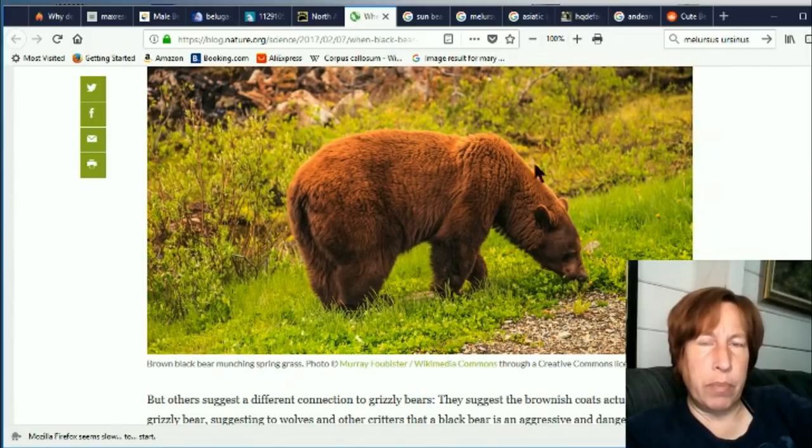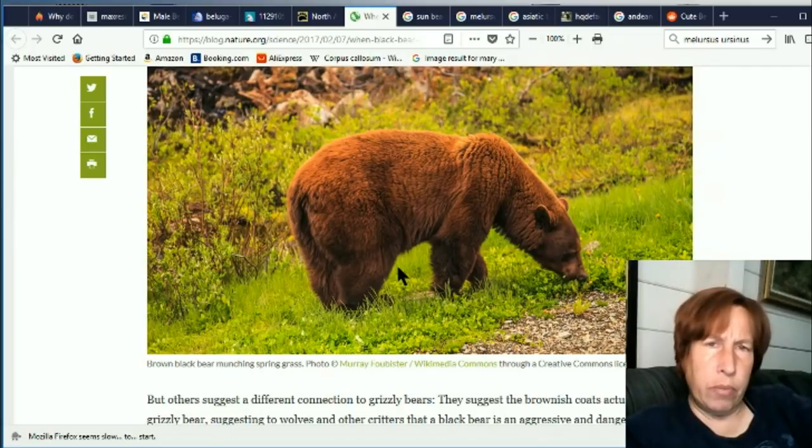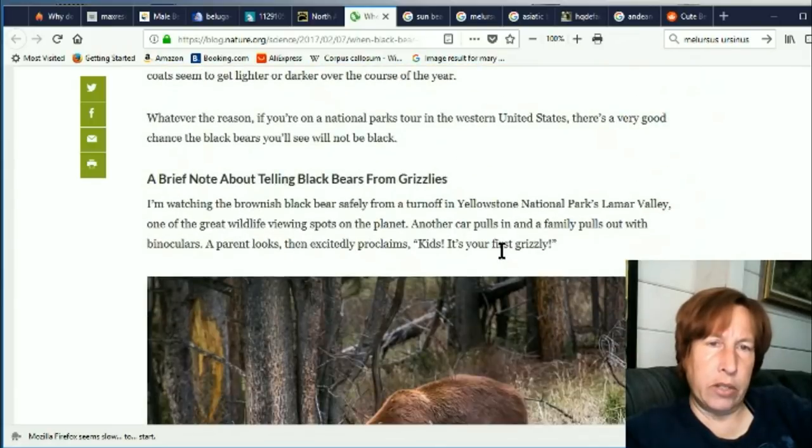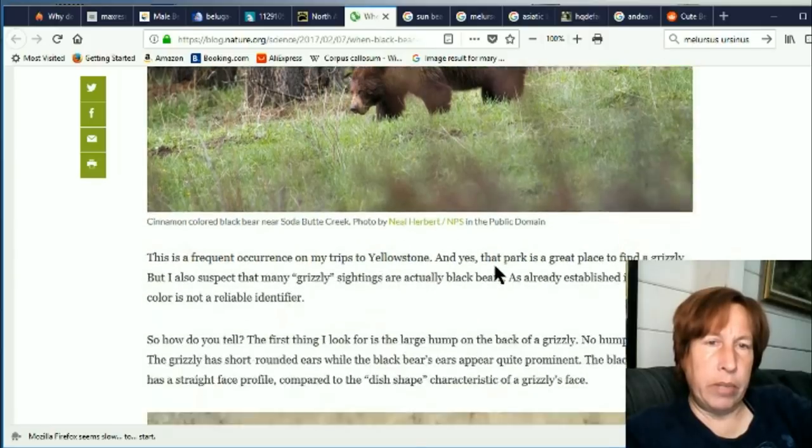This one is the brown color one. So now it's getting really hard to tell grizzlies from brown black bears. You know, the grizzlies are a little larger, but there's no real tell other than that between them. It used to be real simple. Cinnamon colored black bear again.